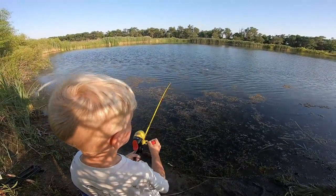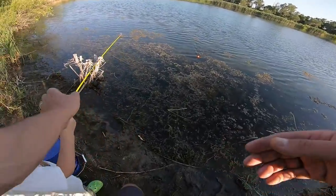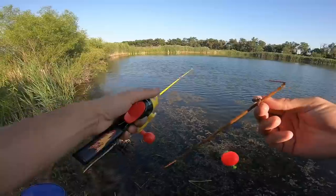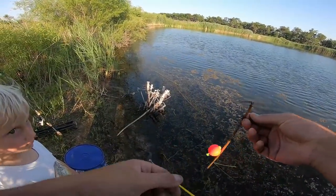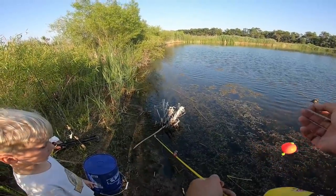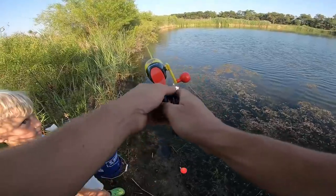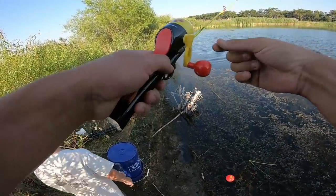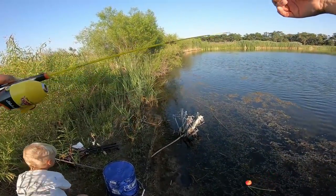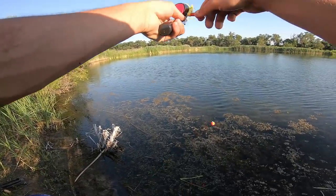Oh, that's a big one, buddy. Oh, he got off again. Oh, we didn't hook him good enough. That was a big bass, buddy. Still got our bait on there. How big was he? I don't know. That was bigger than the last one. It's crazy. I knew it was going to be this way. Bodie Allen, I knew he was going to be catching some good fish, but I didn't know it was going to be this good. Let's be honest.